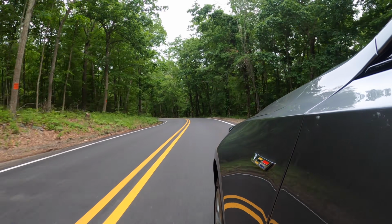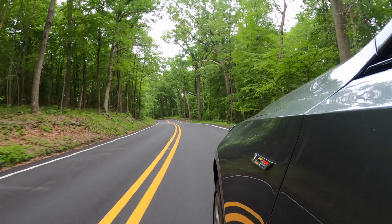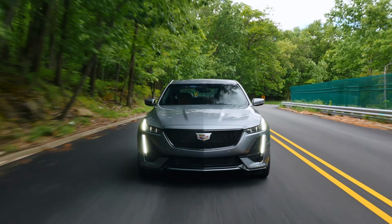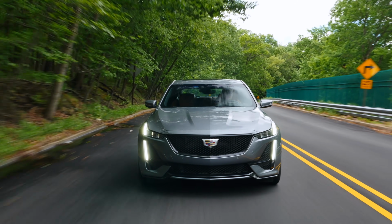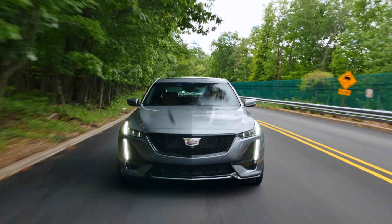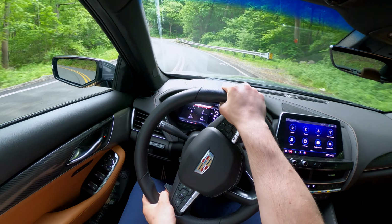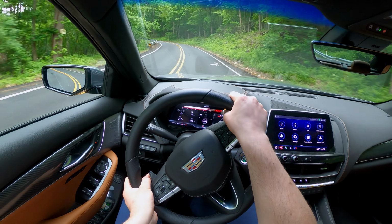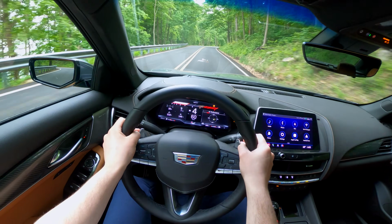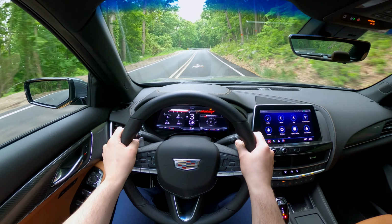Based on the Alpha 2 architecture, the CT5-V features MacPherson struts in the front and a multi-link suspension in the back combined with Magnetic Ride adaptive dampers. The ride is on the firmer side, but the car is very compliant over bumps, it soaks up road imperfections very well, and what's most important, quietly. At the same time, the CT5-V is well balanced in every situation and inspires a lot of confidence. The understeer only happens in tight corners, and you really have to be an idiot to get this car out of control. The steering is weighted properly, but sadly, it's not as direct as I expected and it could provide more feedback.